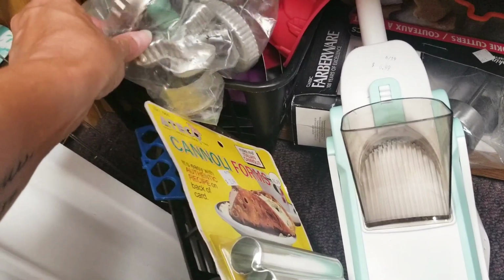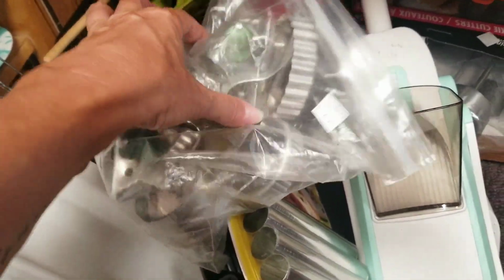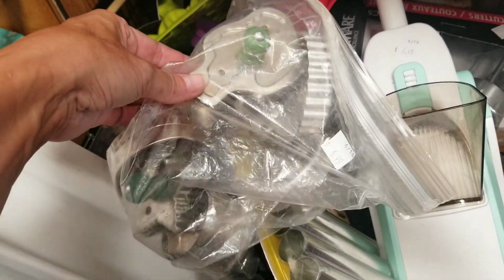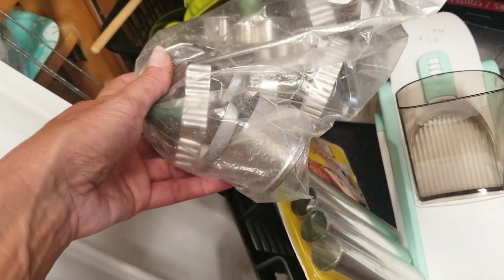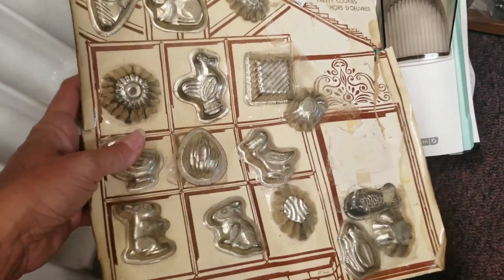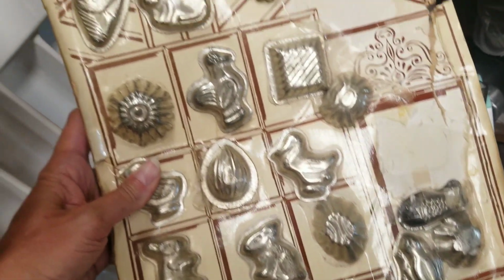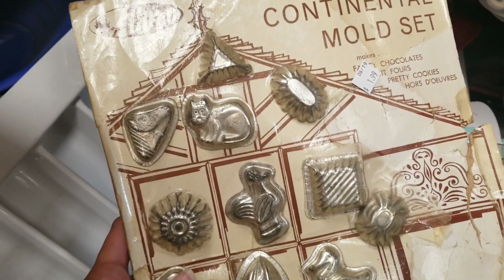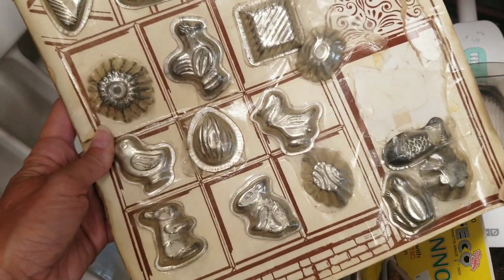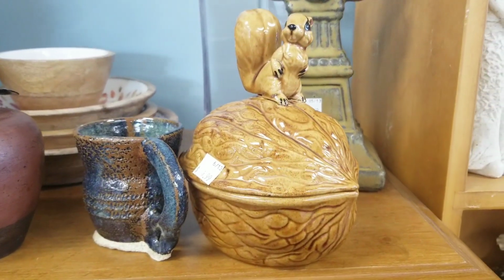I thought the little cannoli tools were cute. I did love these old cookie cutters. I love the old wooden handled ones, especially the red and green. But I think they had $6.99 for that bag, so I left it behind. I did, however, grab this never used set of vintage candy molds. These were only $1.99 plus my 20% discount. And I'll most likely be taking these for resale as well. People still really love those.